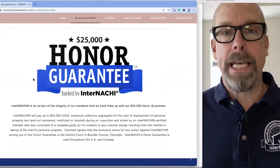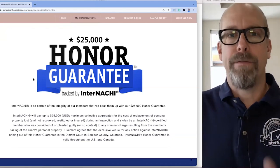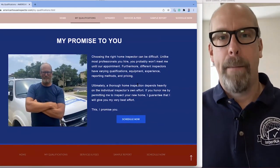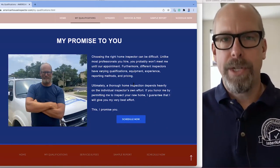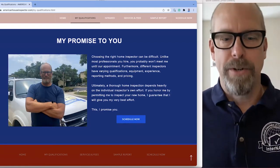And the Honor Guarantee comes with every inspector for free. Every InterNACHI inspector has a $25,000 Honor Guarantee that backs them up, and a promise to you. Right? And this is under my qualifications. So I'm qualified to do this, and here's my promise. Choosing a home inspector is difficult. We won't meet until we're in the driveway. So here's a picture of me.